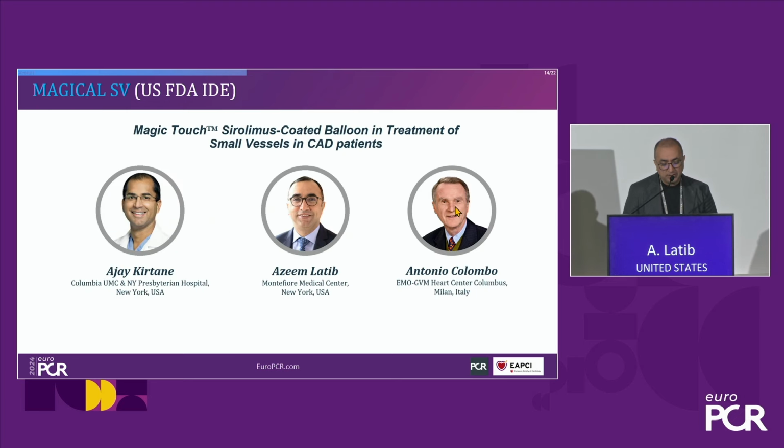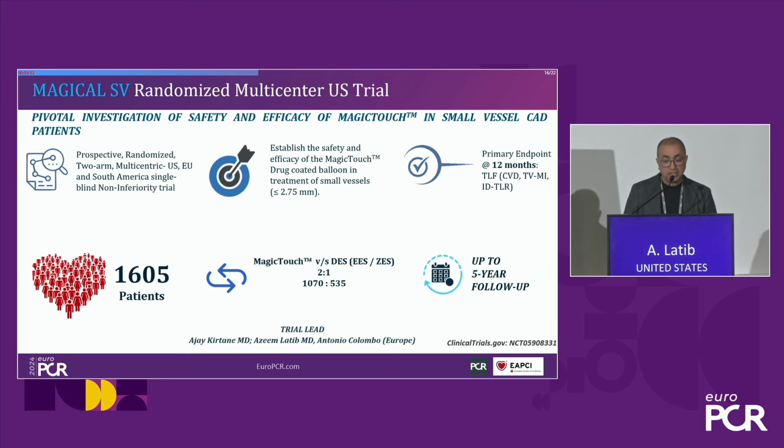We also have a small vessel study that is approved. We haven't started enrollment yet. This is global. We have Antonio helping us with this study with all his experience. And as you can see, this is a much larger study. It's 1,600 patients being randomized 2-to-1. Drug-coated balloon versus either everolimus or sirolimus eluting stents, because those are what are available in the US. And this is a small vessel study, which means vessels of 2.75 millimeters or less.